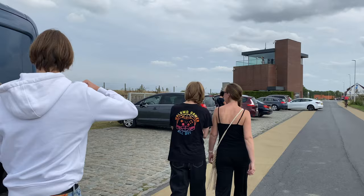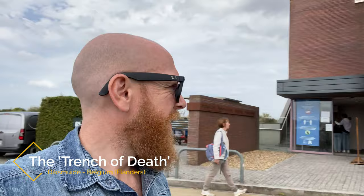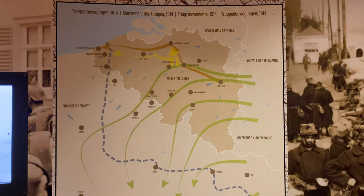Trench of death. It's very close to the IJzer Tower. So you can see the IJzer Tower, and here they collected all these trenches. It's really something strange to see, but maybe it should be kept so everybody can witness the horror of war.